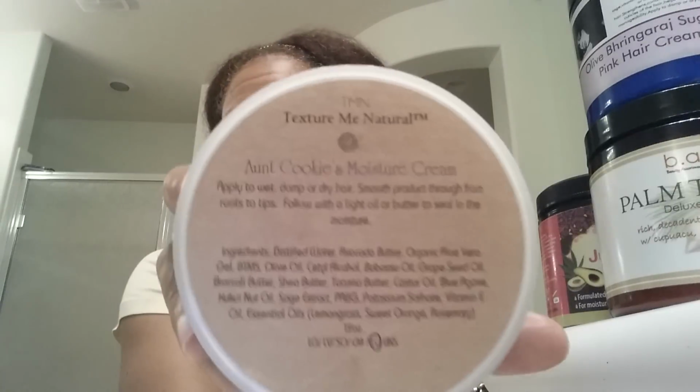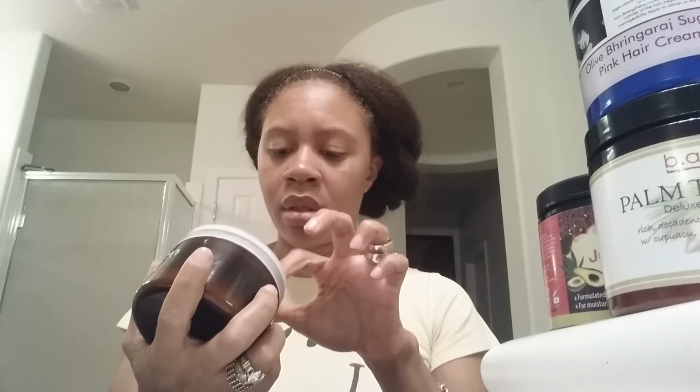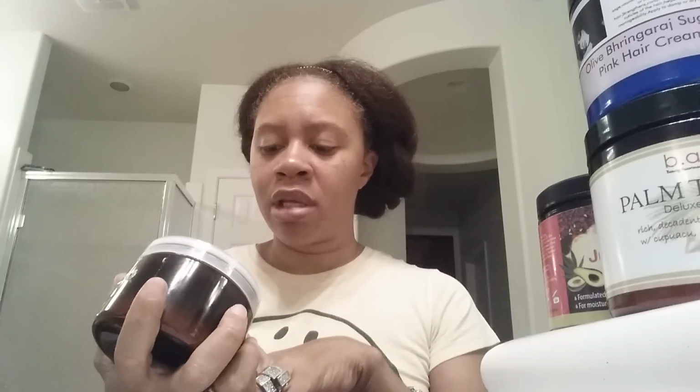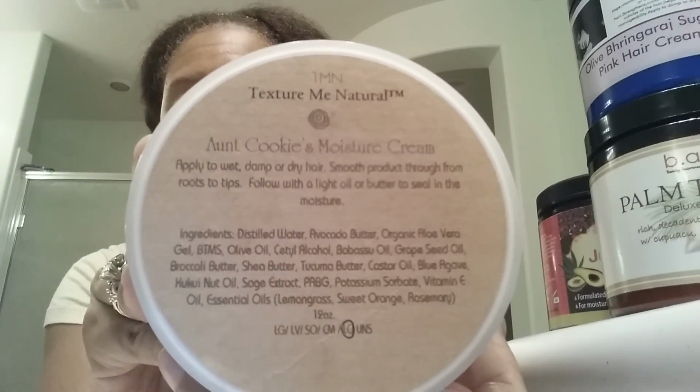And this is the Aunt Cookie's Moisture Cream. And it has distilled water as the first ingredient, then avocado butter, aloe vera gel, BTMS, olive oil, babassu oil, grapeseed oil, broccoli butter, shea butter, tucuma butter, castor oil. Those are all towards the bottom, the oils and the butters, but the first ingredient is water. So this would be considered a moisturizer, not a butter. Just because it has butter and oils in it, I wouldn't use this to seal with.